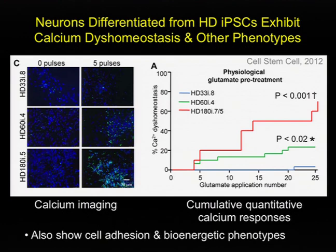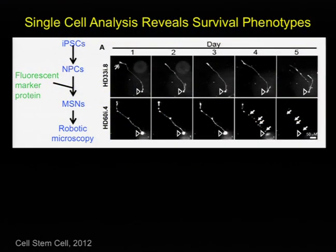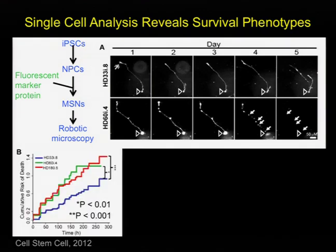We also see differences in cell adhesion and bioenergetics. We've also used the automated microscopy to be able to follow these cells as well by transfecting a fluorescent marker protein in and then being able to follow these cells over time. And like the ALS cells, we find that the neurons we differentiate from HD iPS cells survive less well. They have a higher risk of death than those from healthy volunteers.